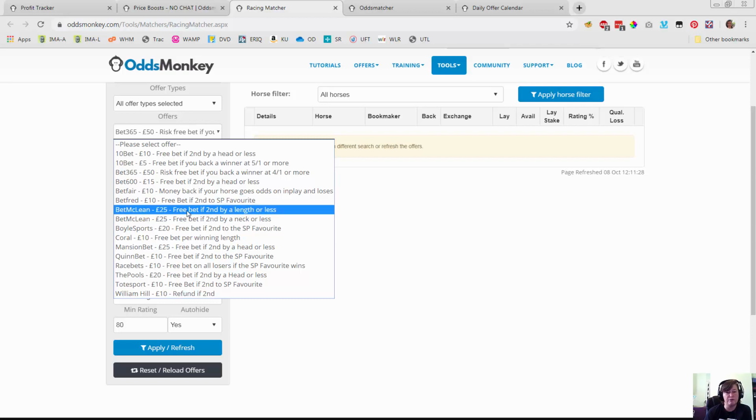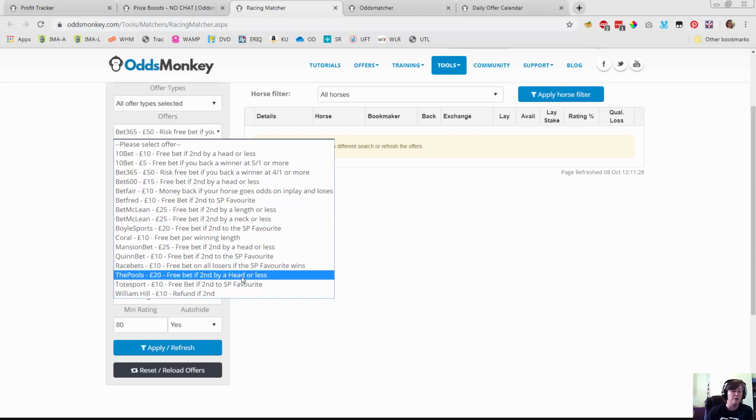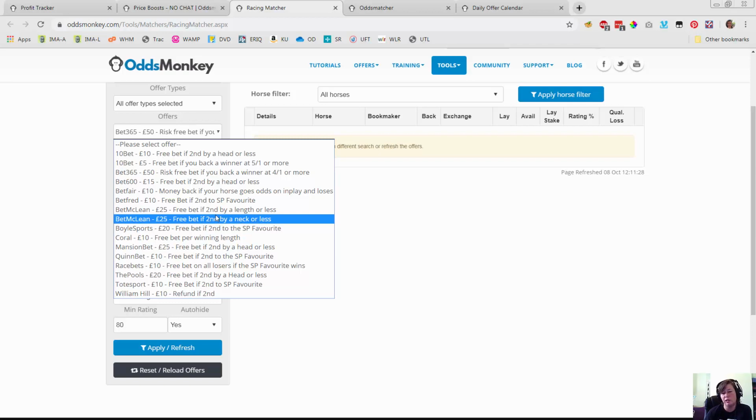And then the others are all of these. Free bet if second by a length or less, a neck or less, a head or less. I just don't bother with those. Very occasionally I'll have a quick look, but very rarely are these worth doing for me personally, because they don't land very often. And of course, on these sorts of offers, you take a qualifying loss.